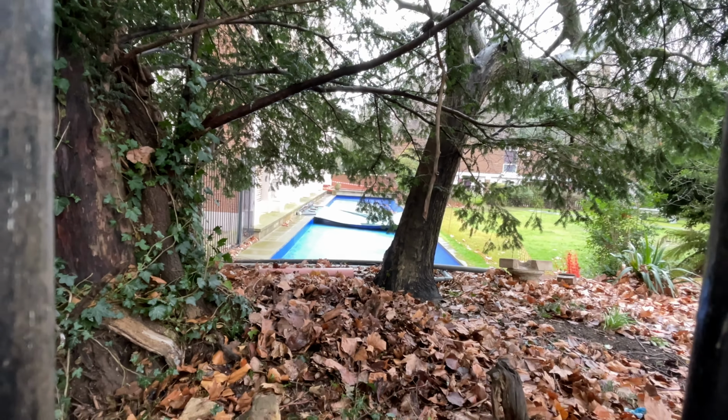This incredible building is actually the youth hostel. I was thinking it might be one of the royal residences, but yeah, it's actually the youth hostel. Looks like they normally have a pool as well. It must be closed for the winter. Isn't that the most beautiful youth hostel you've ever seen?